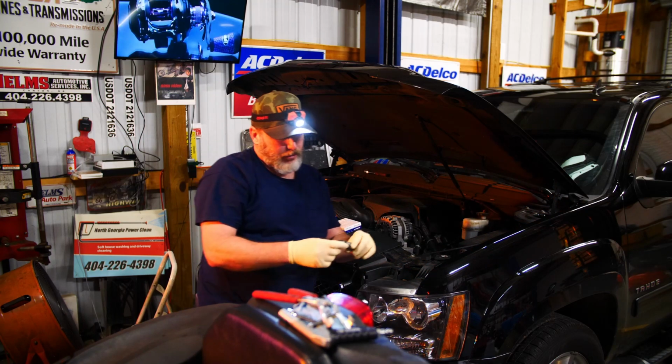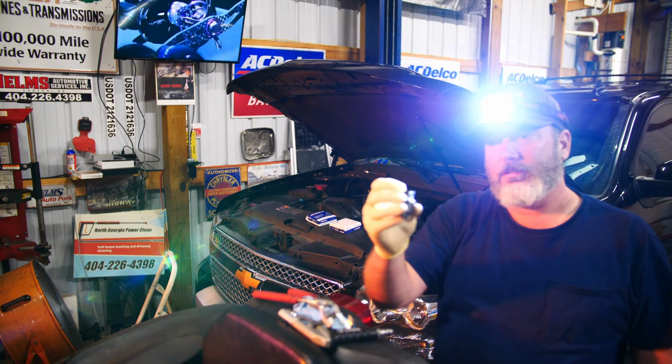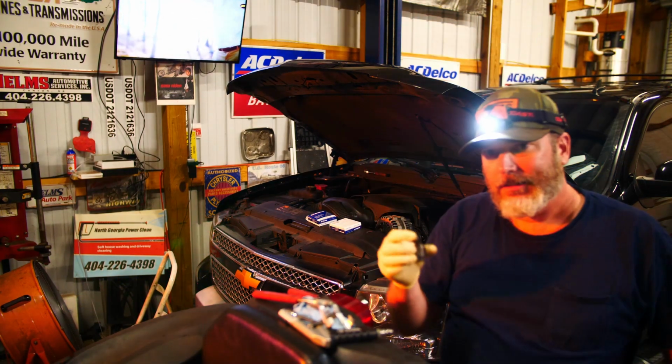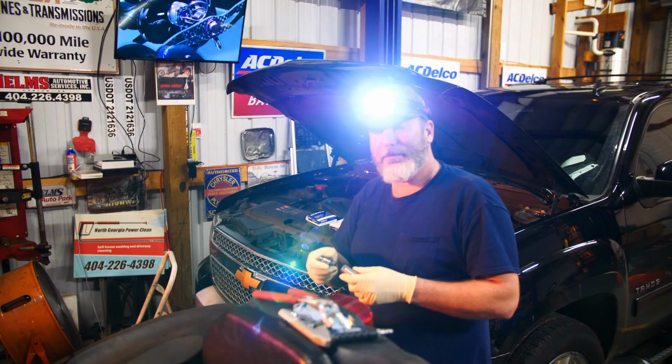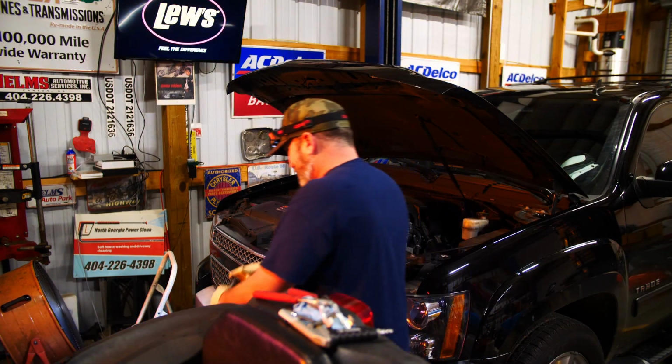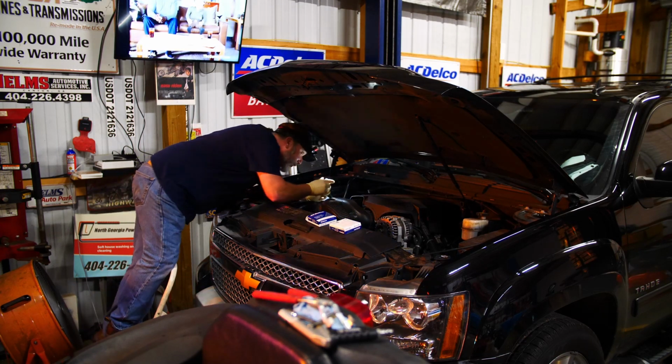Also, this is my favorite little deal here. I love this. It's an impact ball joint swivel. I use that thing on everything. I love it. Well, not on everything, but it comes in handy a lot. Sometimes you even have to double them up.